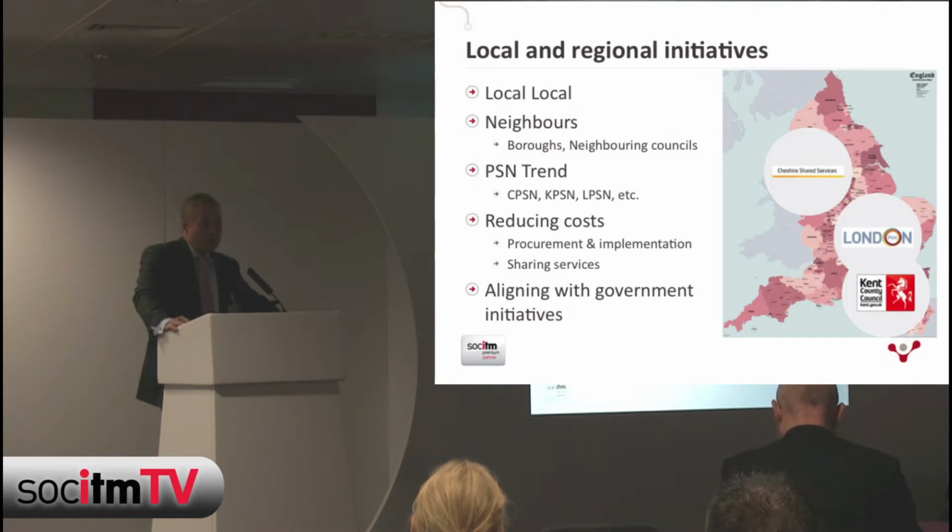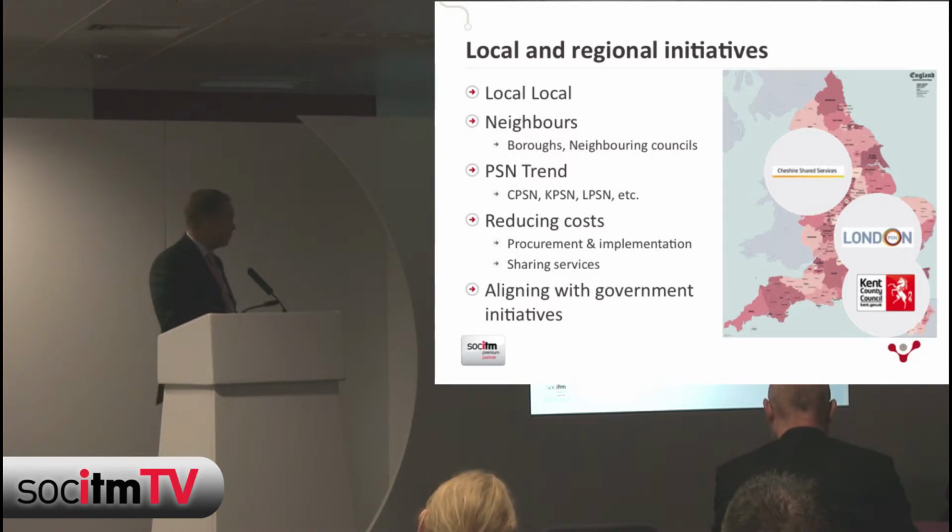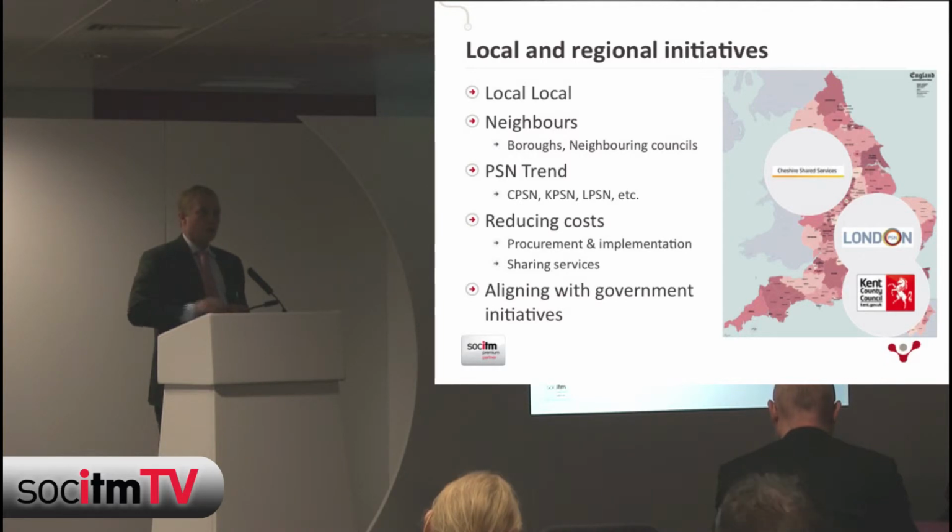Now that's quite a substantial change in a 6-year time frame. And of course, quite a lot of things happen license-wise and so on if you're entertaining the idea of going from a few hundred users to a number of thousands. And that's still a large portion of our customer base. What we saw a few years ago was also neighboring councils coming together and doing work irrespective of the PSN work that was being done.